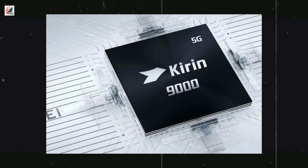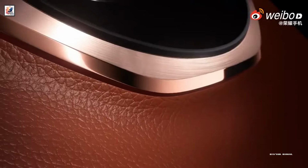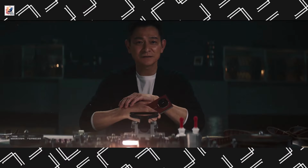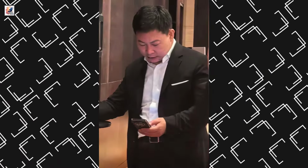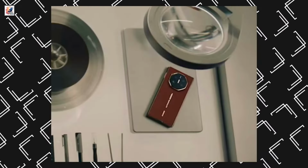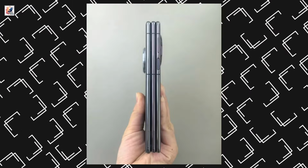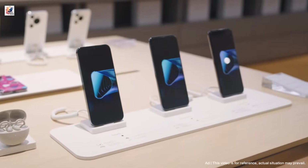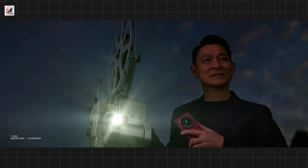It may be powered by a Kirin 9 series chipset with up to LPDDR5x 16GB of RAM and 1TB of UFS 4.0 flash storage. Mate XT has super long battery life, an 8700 mAh large battery, 100W wired super fast charging, and 50W wireless fast charging. Other features: IPX8 dust and water resistance, satellite calls, and two-way Beidou satellite messaging.